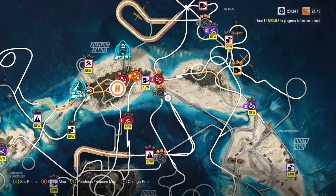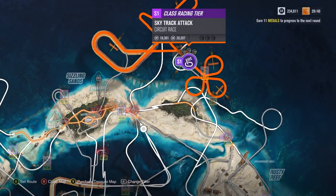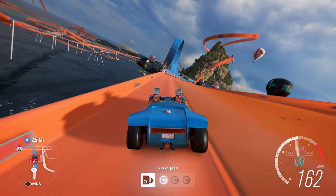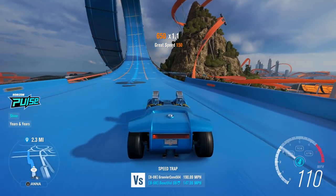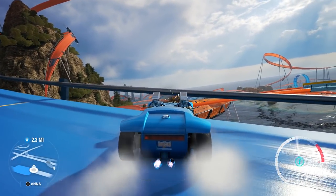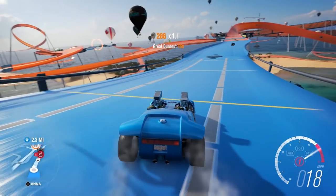Okay, let's go ahead and see what's going to be next on the list here. I'm thinking maybe Sky Track Attack? That sounds pretty awesome. Let's go for it. Guys, I just went through a speed trap and I got 1 star here. Hold on. Maybe I could turn around here. Yeah, maybe I can get 3 stars in a speed trap here. I kind of forgot we have those to do. Hold on. One of these. Okay, hold on. I'm probably going to need a little bit.